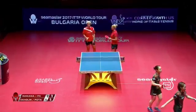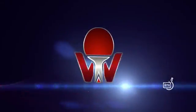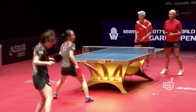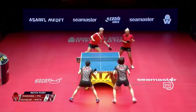Spinny forehand once again for Kasumi Ishikawa. Matilda Ekholm not thrilled right now. But not just her, both players have had a lot of pressure coming in to deal with. It's easy to blame yourself when you know that you could be playing better. But the quality of shots coming in, quite impressive.